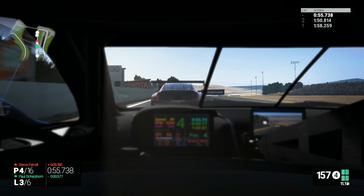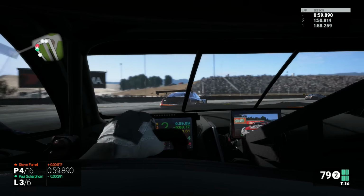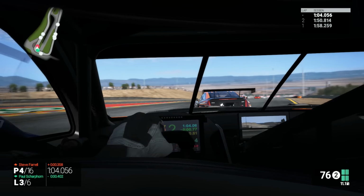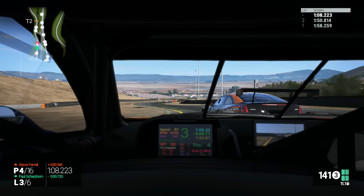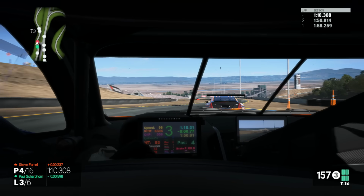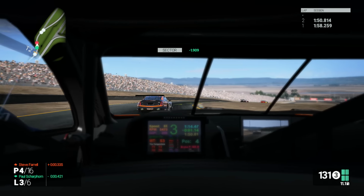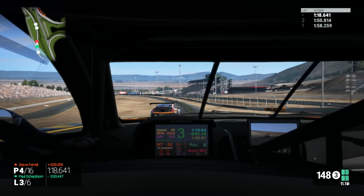No. Yeah, you can see him in the camera back there. Oh! He's just really close there. Alright. Just not close enough space on those turns.